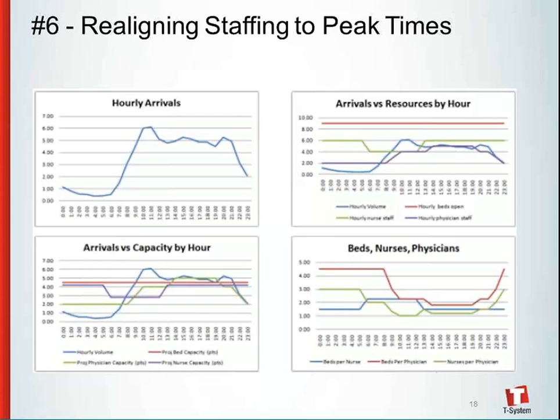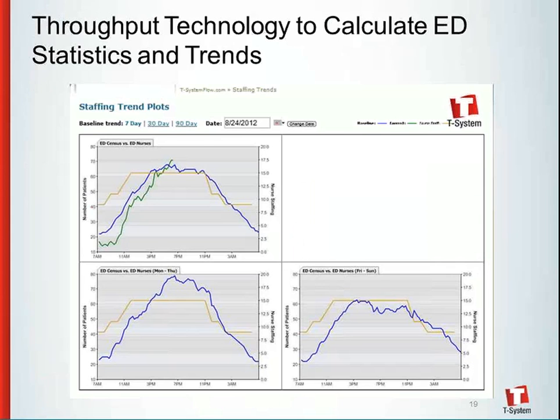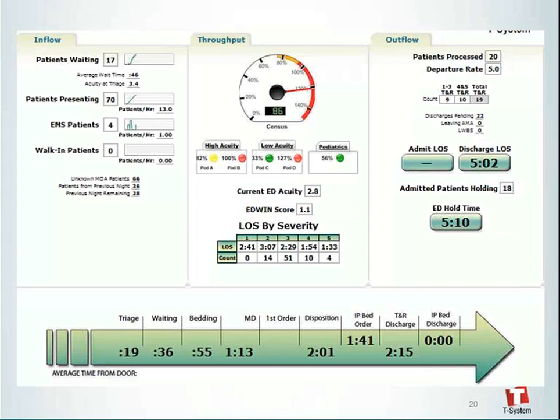So again, we have a great module in T-System called STAT, EVSTAT, and it pulls data out of your T-System module, and it allows you to really look at things like what is your patient inflow, your throughput, your outflow, and you can really get a chance to see where are your bottlenecks in the ED. And if you don't address bottlenecks, you can make all the changes in the world, but those bottlenecks will remain if you identify them wrong.